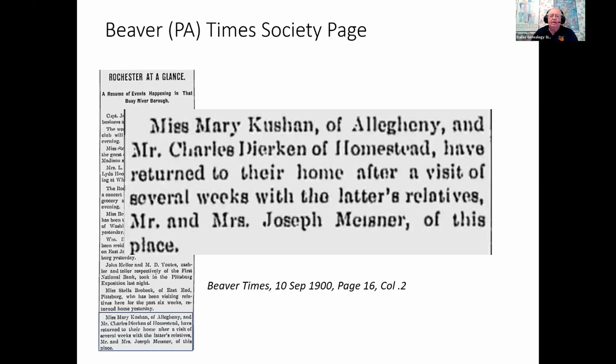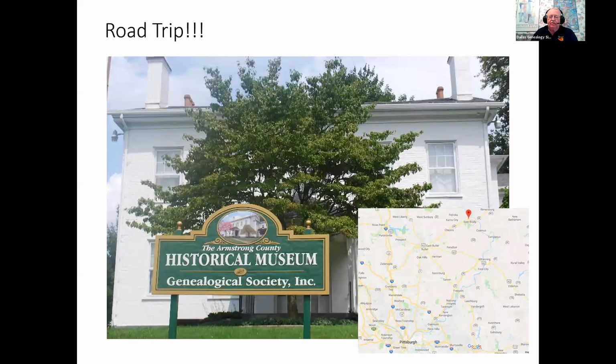So again, there's the kicker, and it's really this Charles Dearkin in Homestead that is the key to solving the brick wall. What we find is searching at the Historical Museum up in Armstrong County. And again, here's East Brady and Pittsburgh's down here. Here's the Allegheny River. So you could go up and down for 1,000 years, as the river was the way the Native Americans got back and forth. But then later the railroad as well. So you could hop on a train and get to Pittsburgh.